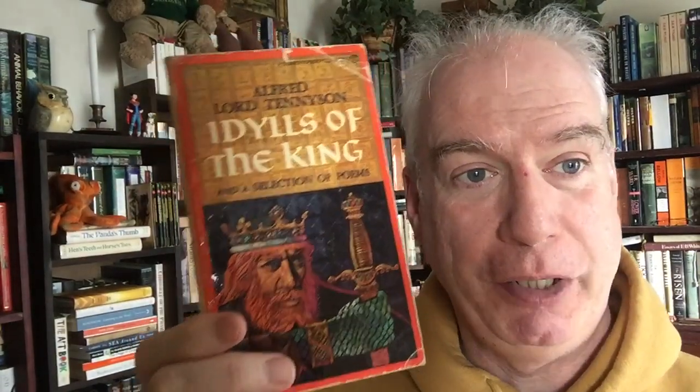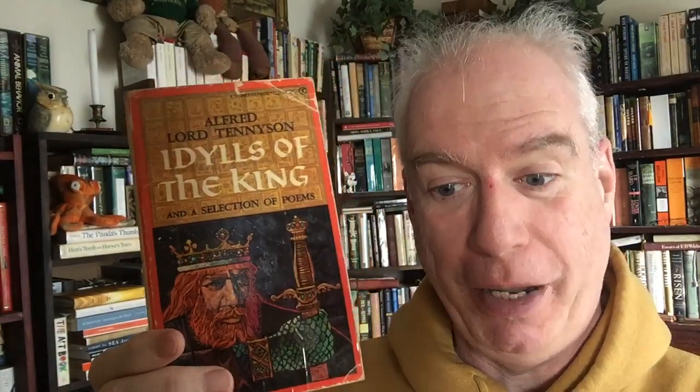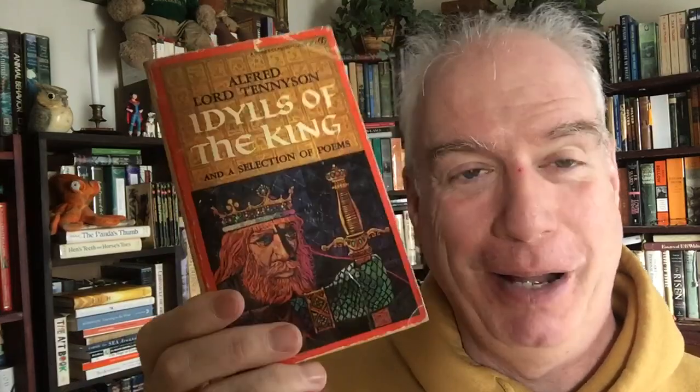Just a tiny little thing. I'm very happy that this was not included with a bunch of other stuff. It just sits on its own. Then we have an old Signet classic of The Idylls of the King, which has had prettier editions and better editions, but I fell in love with this a long, long time ago, and used this paperback quite extensively in teaching.